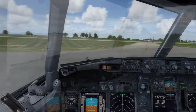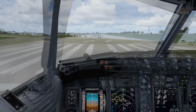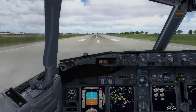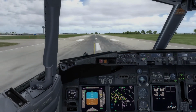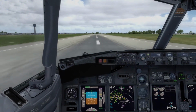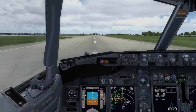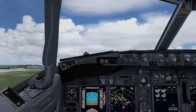Okay, so we're ready for takeoff. We're all good to go. And toga. Okay, so we won't engage autopilot till we're 1,000 feet above the ground. Must have accidentally knocked that. And rotate. Ease back on the column. Okay, positive rate, gear up.